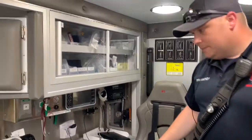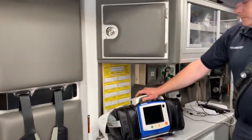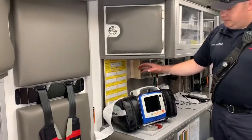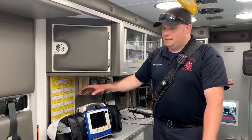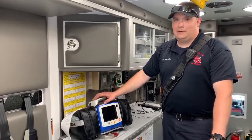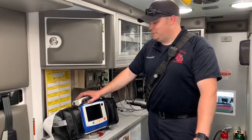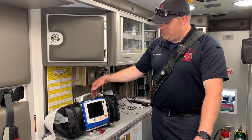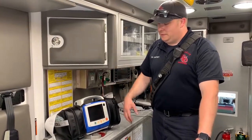Nice and convenient. Moving on here, we have our heart monitor. Just like everything in the medical field, this is also very expensive. One of these runs probably around $30,000, and we have 5 of them. It gets expensive quick. But it is a magical little device because, like I said, we can do anything that they can do in the ER.